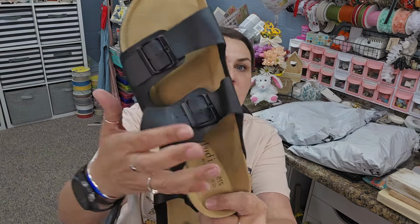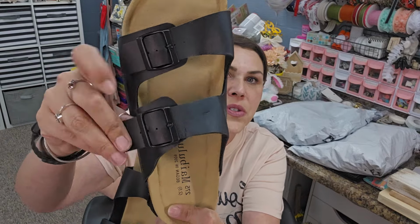So let's dive in. All right, are you ready? The first thing that we have is sandals. These are knockoff Birkin sandals, Birkenstock sandals. I tried them on and they are adjustable straps. They were definitely too loose on the foot. I tried to tighten them up, but this is my bad. These are definitely going back, but this is my bad.